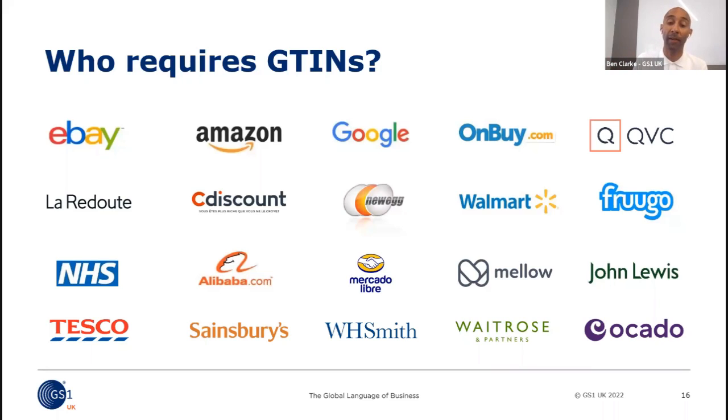Just to reiterate, the GTIN identifies your product. I can allocate a GTIN to a product and sell that product to all these different retailers detailed here with exactly the same number. The number just tells you it's this thing.